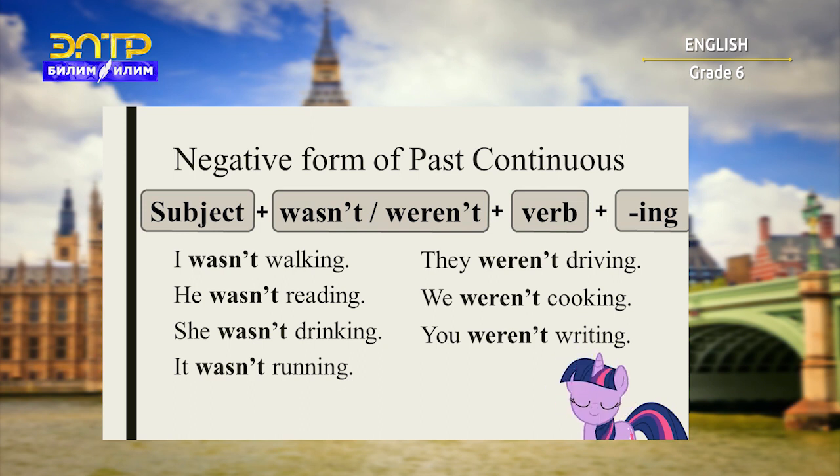Now let's practice saying the plural form. They weren't driving. We weren't cooking. You weren't writing. Good job. Very good.